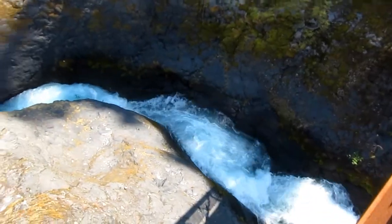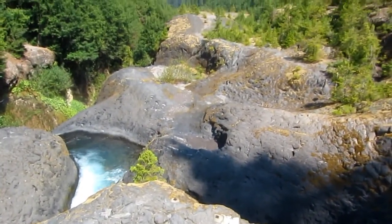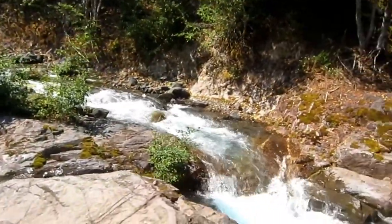This canyon has existed for thousands of years, but before the eruption, it was completely grown over with forest, so nobody could really see it. And now we get to experience the beauty. So I'm going to do this half-mile loop trail and show you some of this gorgeousness here.